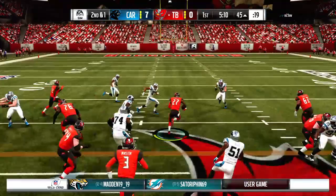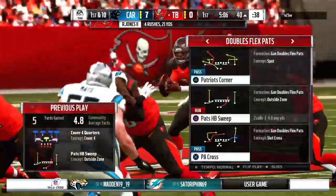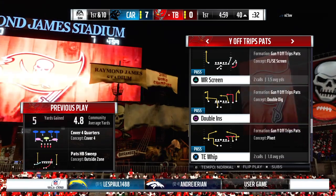They'll run it now out of the gun. And he'll be brought down, it looks like right at the 40. They get 5 out of that one, and it moves the chains. A quick burst there, and he nicely bit off a pretty decent gain.